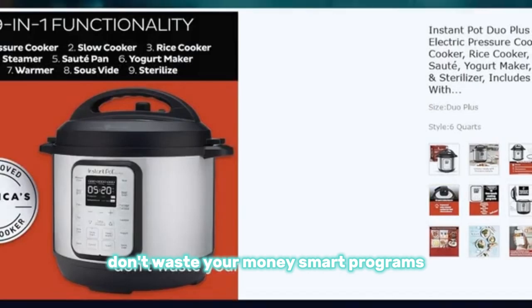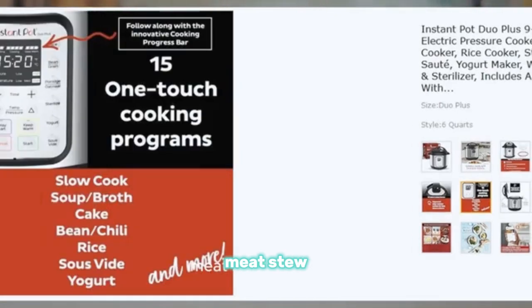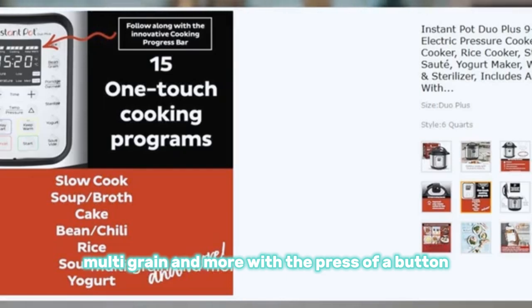Smart programs. Equipped with 14 built-in smart programs, it allows users to cook dishes like soup, meat, stew, bean, chili, poultry, sauté, steam, rice, porridge, multigrain, and more with the press of a button.